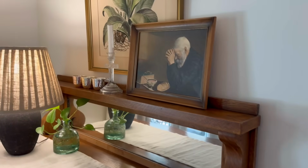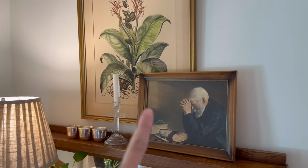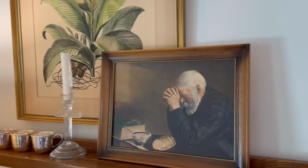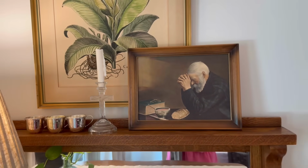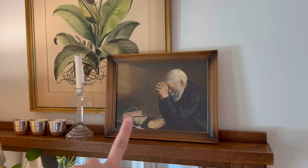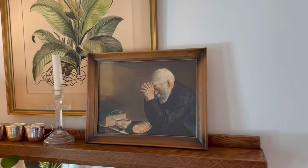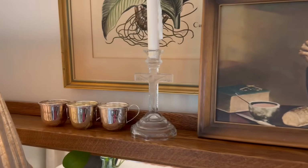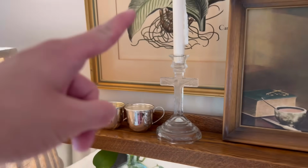These two items over here were thrifted. So this is the blessing, I think it's called. I've seen this in a lot of people's homes. It's pretty common that people can find it thrifting because it is the state picture of Minnesota. A little fun fact for you. And then I also got this glass crucifix candle holder.